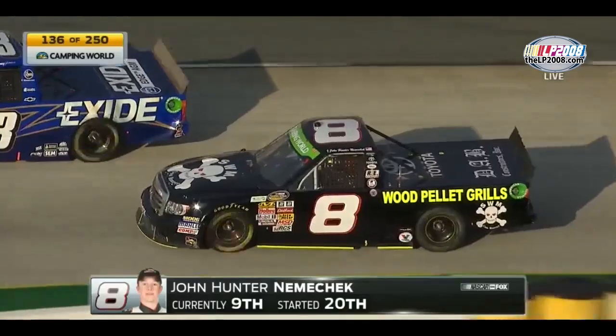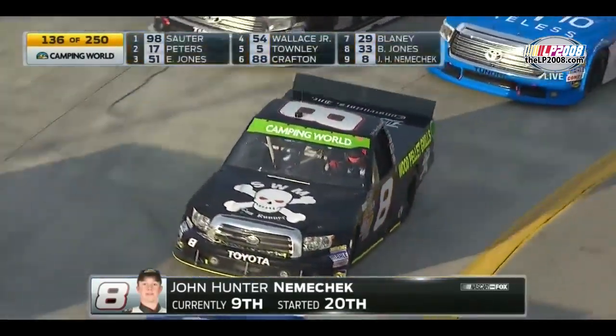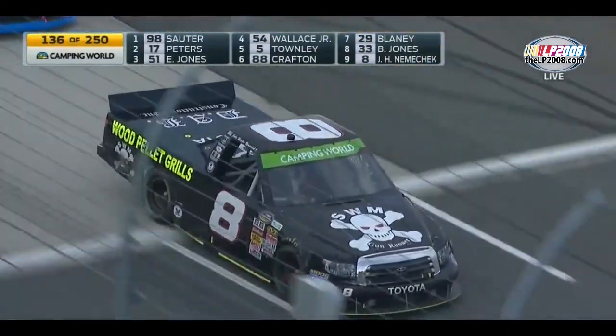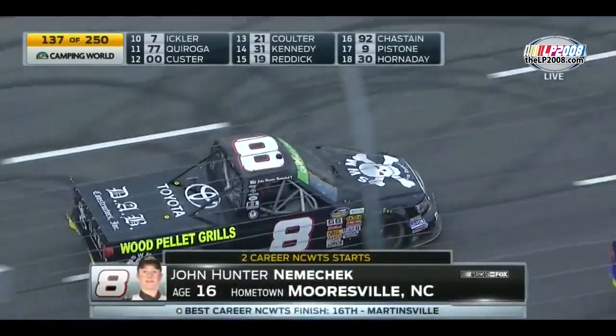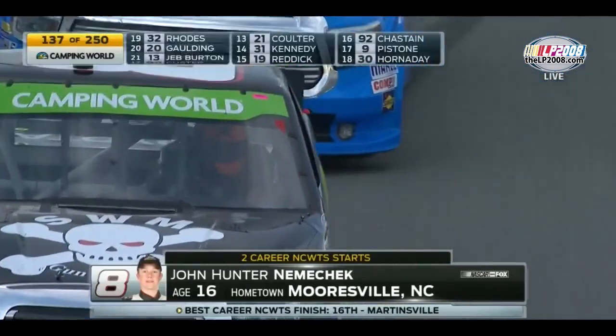John Hunter Nemechek, another one of the young drivers in this field today. Ray? And Rick, he's one of the drivers that's made some very good progress in the early part of this race. Started back in 20th, up inside the top 10 right now. John Hunter said his truck starts out a little bit tight early in the run, but it seems to come to him. So they're happy with the progress. He's picked up 10 spots.